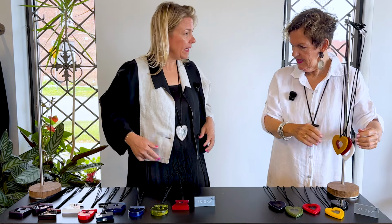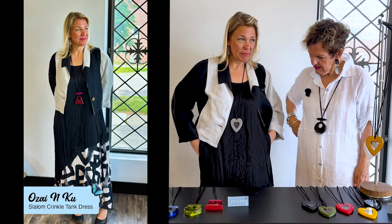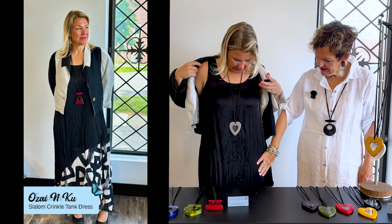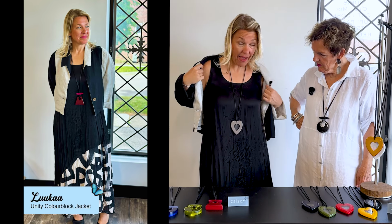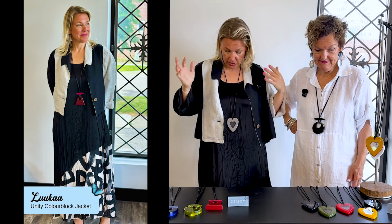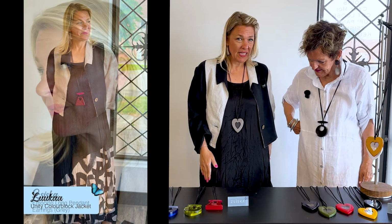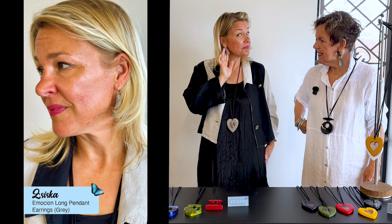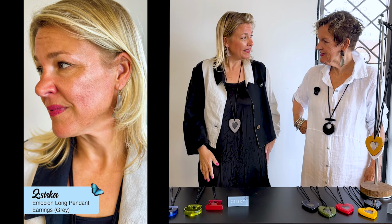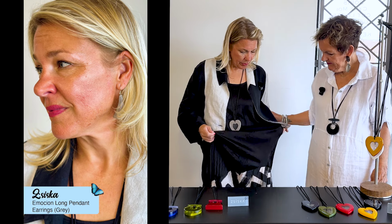Speaking of, look at my little outfit here. This is the Ozianku dress that we have. It's actually in our summer solstice sale, with the Luca top. It feels amazing. And I love this open look, and then having this gorgeous, beautiful piece. And look, earrings to match. We had these already. And I love the jacket, how it brings back the print. It's gorgeous.